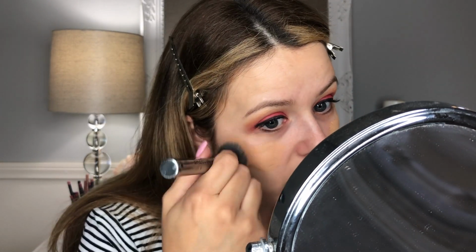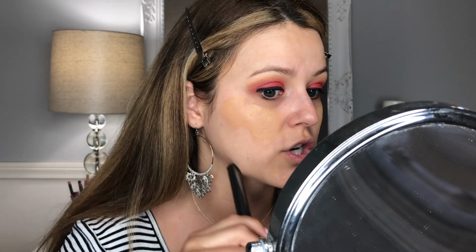I always like to start at the middle of my face and work my way outwards. I have a ton of freckles, if you guys can't see. So I have a lot of covering up to do. So that's why I always start in the middle. And another reason I like to start in the middle is because you don't want to have one harsh line right here by your neck or your face of foundation, and that's gonna happen if you start on the outside in. So always keep that in mind.